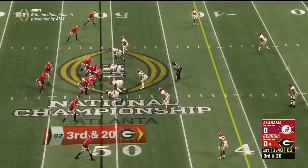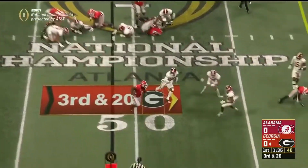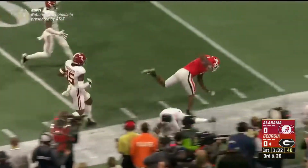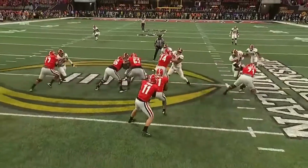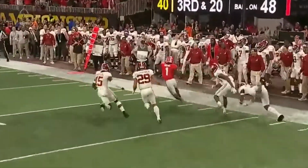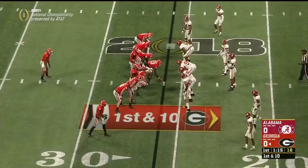Gotta hurry. Just get it off. And it's a 3rd and long run. Can Michel create some magic? He gets the edge and tight ropes into Alabama territory. Can do, and how quickly he can get to the outside. Watch the block he picks up right there. Just enough of a block to be able to affect Levi Wallace.